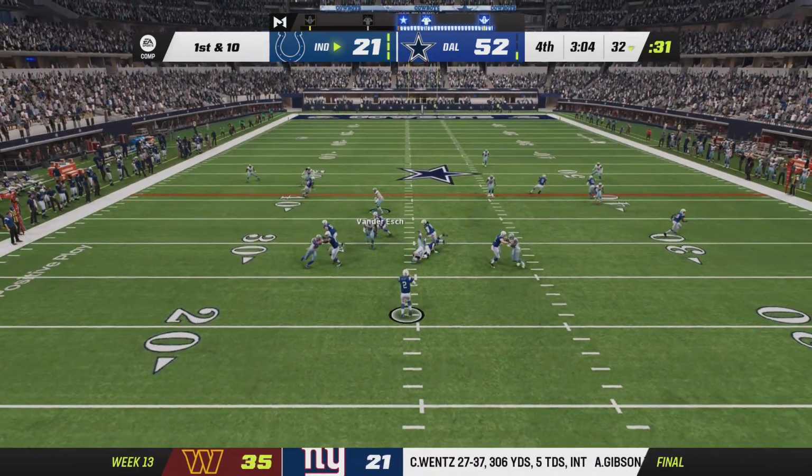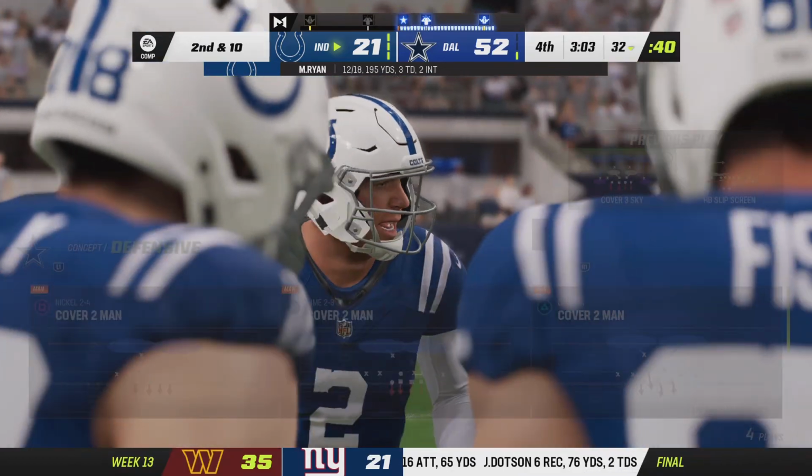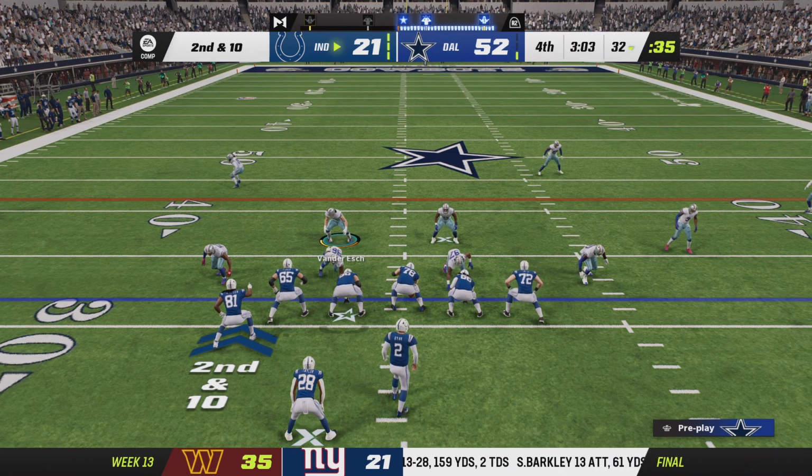They go back to the air here after the INT on the last drive. Over the middle, and it's incomplete. An incomplete pass on 1st down. That leads to a 2nd and 10.